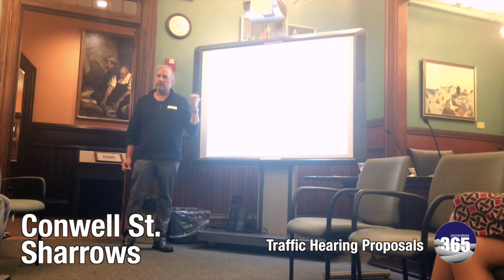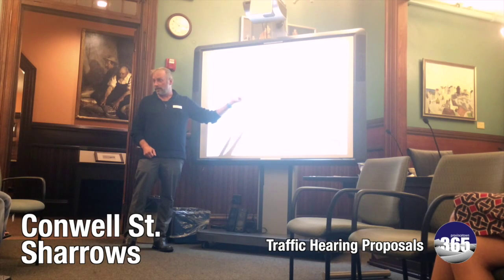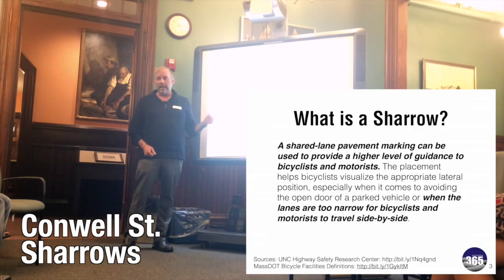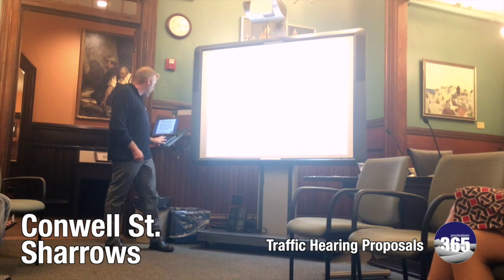Sharrows. There's two things that you can do to indicate on a road, and this is standard traffic engineering stuff that's being done all over the country and all over the world, we just don't do it here yet, which is to paint markings on the street that say bikes belong. That's essentially what a Sharrow is. It's a shared lane marking, and I'll show you a picture of that in a second. It gives guidance to people who are driving that bikes are going to be here, so watch out for bikes. And it indicates to bicyclists not to squish way over to the edge of the road. Try to actually use the roadway when you're riding your bike so you don't end up on the edge of the road. So that's what a Sharrow is.